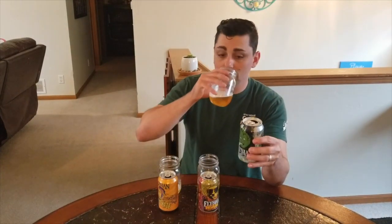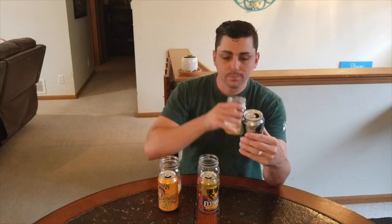So the Space Dust, definitely very hoppy, very crisp, definitely strong. You can almost taste the strongness, but it doesn't taste overtly, no, that's not really what I'm going for. Definitely tastes very strong, very crisp, very hoppy.